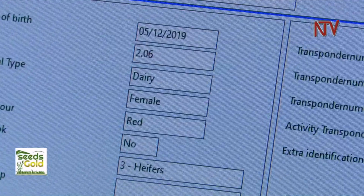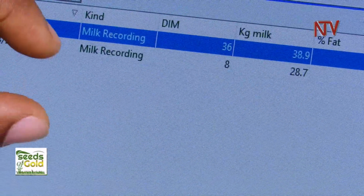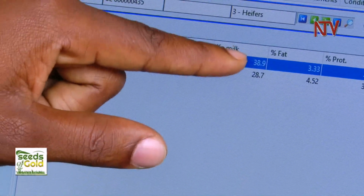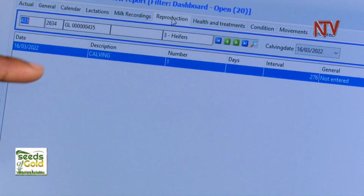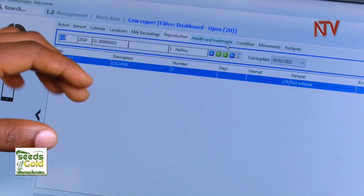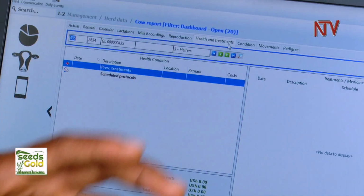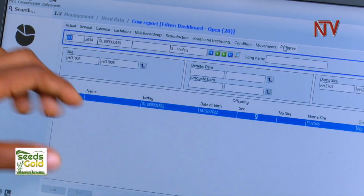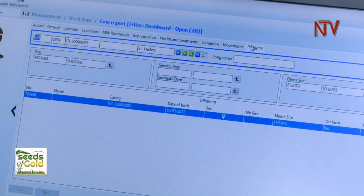Then you will also see on the same profile page of the same cow the production, milk production per day. So like this cow gave birth on this day, and these are the milkings. Then it will also show you the information about reproduction. Now it is telling us that it last gave birth on this day. On the same page we shall find health and treatments, in case you give some treatments to the cow, maybe it was sick, it was weak, so you'll have all the information here. Then pedigree, this is information about the calves, all its calvings, the young ones it has given birth to.